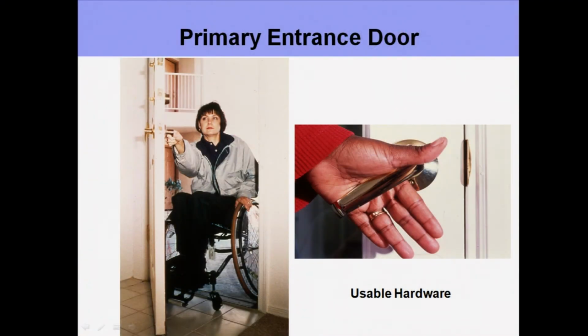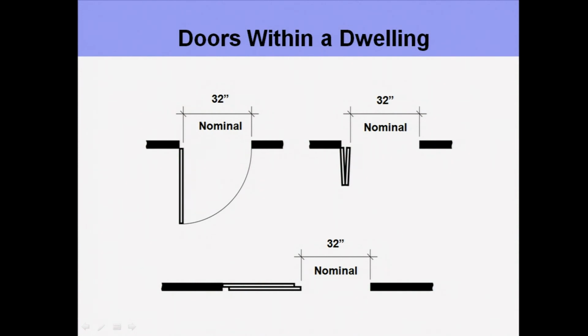Okay, so now you've done all the common use doors, and now you've gotten to a unit. When you get to the unit, you come through the door, and now you're looking at the doors in the unit. The doors inside the unit do not have to have the 32-inch clear opening. They have to have something that is called a nominal 32-inch opening, which is a minimum of 31 5/8 inches. This extraordinary result is due to the fact that there were some arguments when this was happening about what kind of doors you could get to put in units.